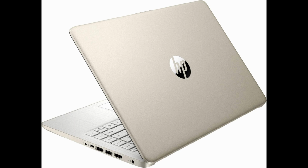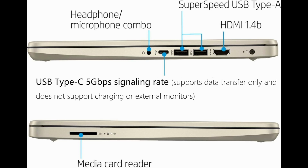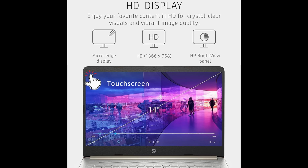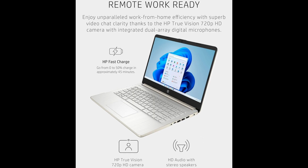For those who value both performance and design at an accessible price point, this HP touchscreen laptop is an excellent choice. It blends portability, power, and modern aesthetics into a device that caters perfectly to students, professionals, and anyone who needs a reliable laptop for everyday use. Whether for studying, work, or personal projects, it provides the tools, storage, and performance to keep up with your lifestyle.